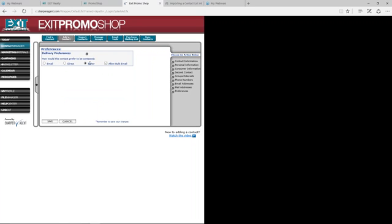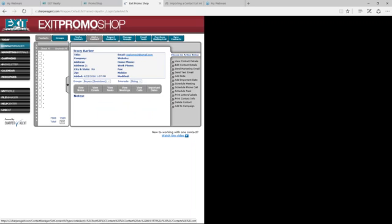If they have specifics, like you don't want them included in any mail, you can click off that box, or you can keep it in other. So once you're done, you hit save. And now that contact has been added to your database.